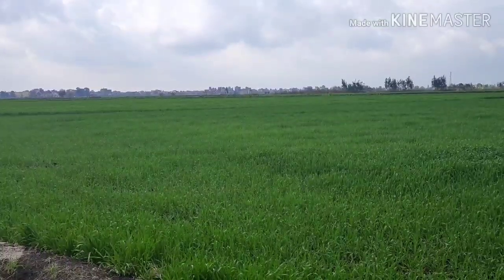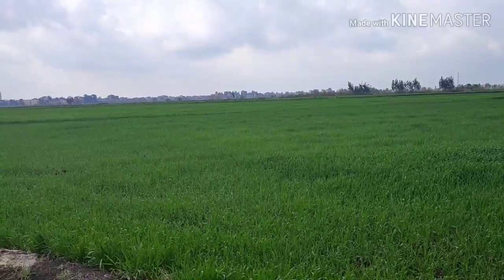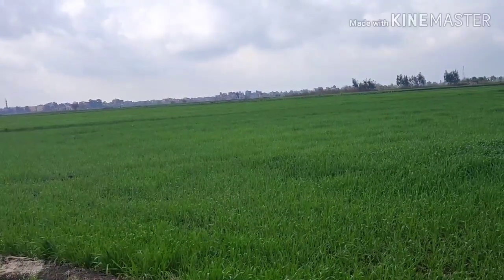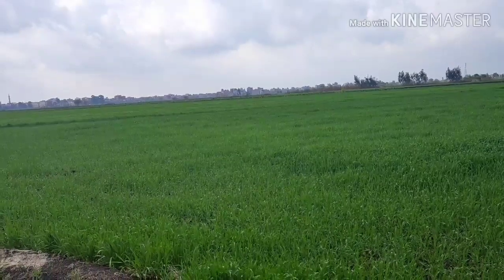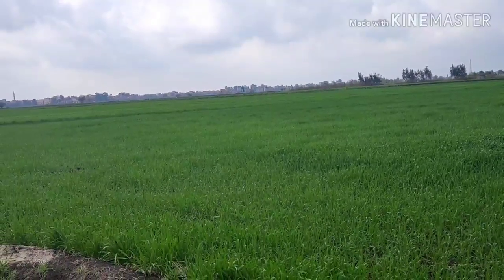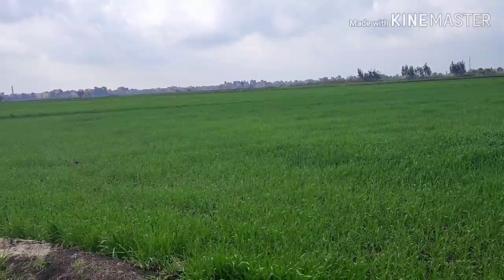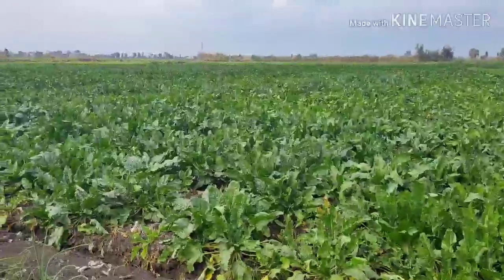Look how green it is. Wonderful. How relaxing you could be if you stood and sat by this land, this farmland. It's amazing. Nothing could describe the feeling that you could have here if you sit by some farmlands that are green in color. Another plant is beets.